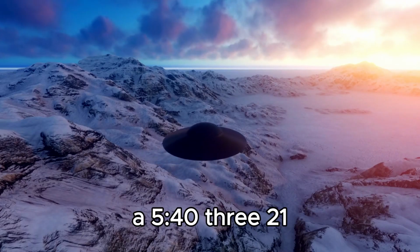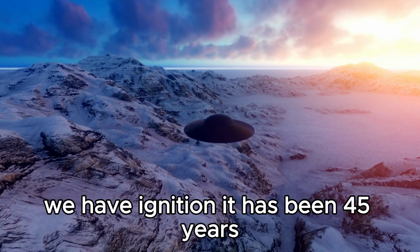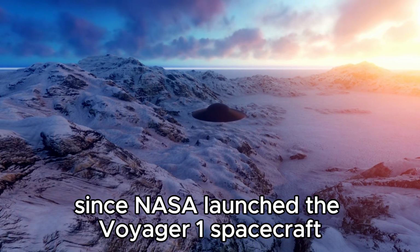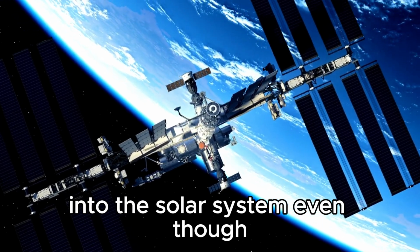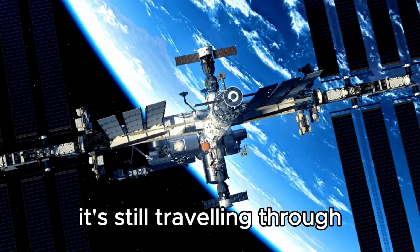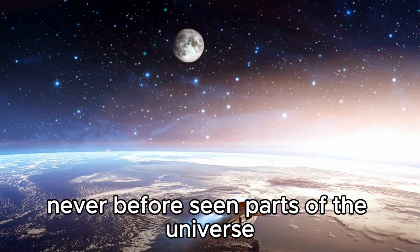At 5:43:21 we have ignition. It has been 45 years since NASA launched the Voyager 1 spacecraft into the solar system. Even though the spacecraft was only built to last 5 years, it's still traveling through never-before-seen parts of the universe.